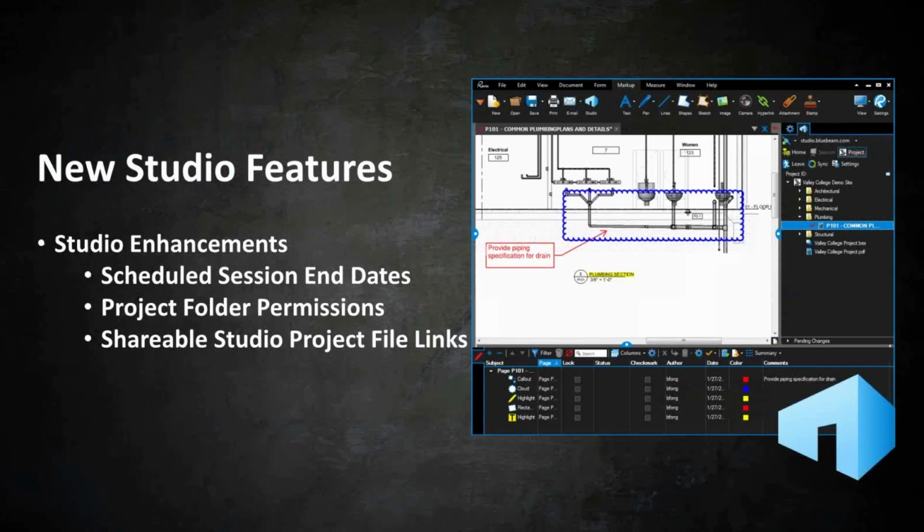So some of the Studio enhancements, don't worry, we will show you how these work, but just to give you an overall view here, for those of you that are managing several Studio sessions at one time, you can now actually schedule session end dates. So you can set in the date and time you wish that session to end.